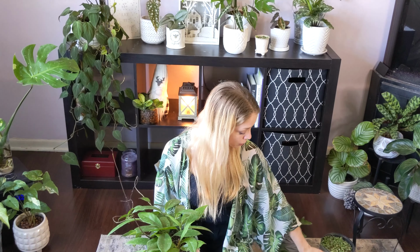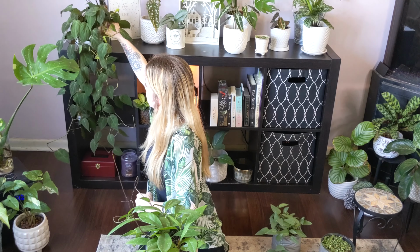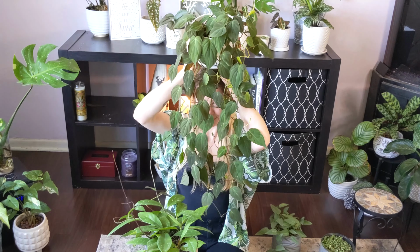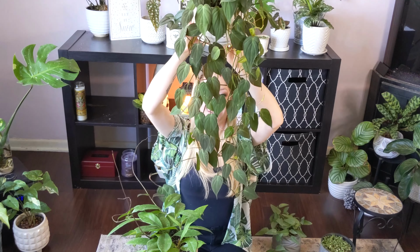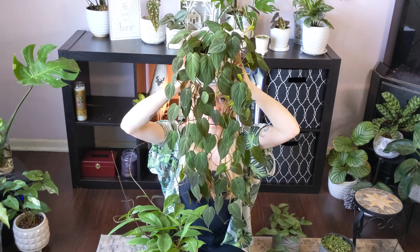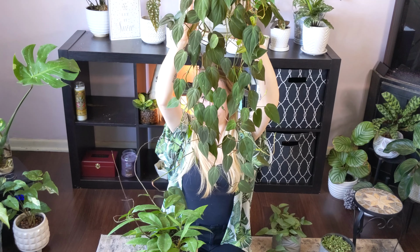Anyway, on to number 6. Number 6 is my Philodendron lichens. Oh god, this is a big one. I love this guy so much. So much new growth. I have to actually fertilize her more often in the winter now because she's been throwing out so much new growth.